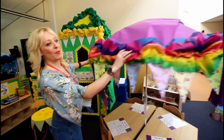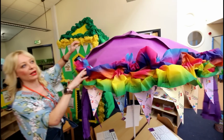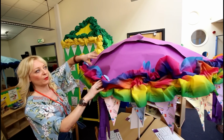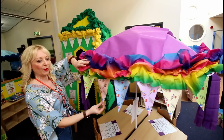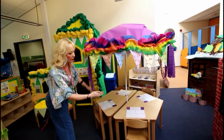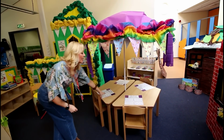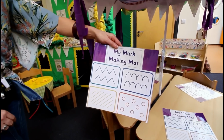Okay, so I recommend the parasols. Obviously we've used it in the maths area, but now this is our mark making area. So just covered parasol again with backing paper, and then our rainbow crepe around the outside with bunting of Twinkle. And this is to create a small communication friendly area, but also a mark making area. So using Twinkle, creating a mark making mat.